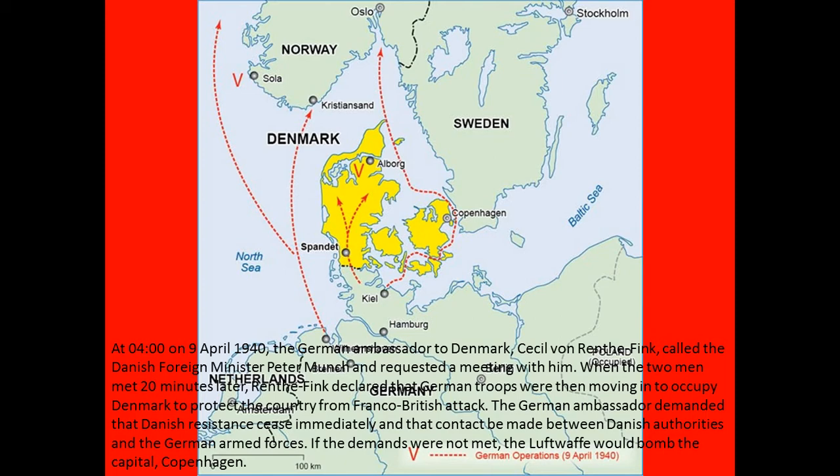At 0400 hours, 9th of April 1940, the German ambassador to Denmark, Cecil von Renthe-Fink, called the Danish foreign minister Peter Munch and requested a meeting with him. When the two men met 20 minutes later, Renthe-Fink declared that German troops were then moving in to occupy Denmark to protect the country from Franco-British attack. The German ambassador demanded that Danish resistance cease immediately and that contact be made between Danish authorities and the German armed forces. If the demands were not met, the Luftwaffe would bomb the capital, Copenhagen.